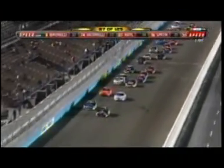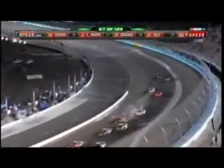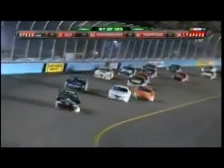Green flag back in the air. Great start by Alex Bowman. Now Pursley's going to try to drive up on the outside. Not going to be able to do it. Look at all the speed zorb down there. Look at Pursley sideways as he went through the speed zorb. He gets it checked back up.